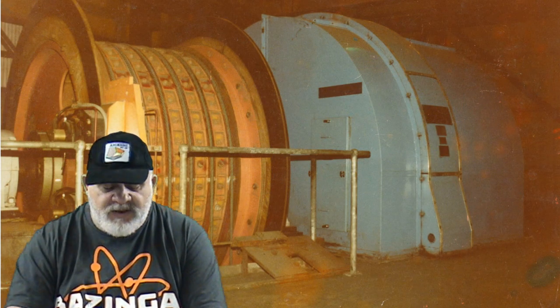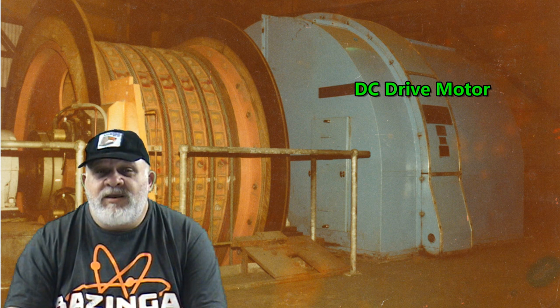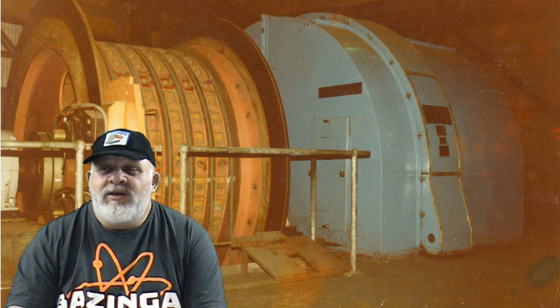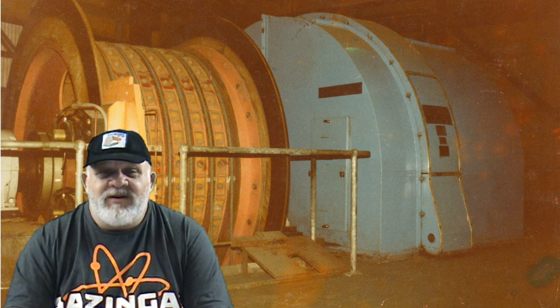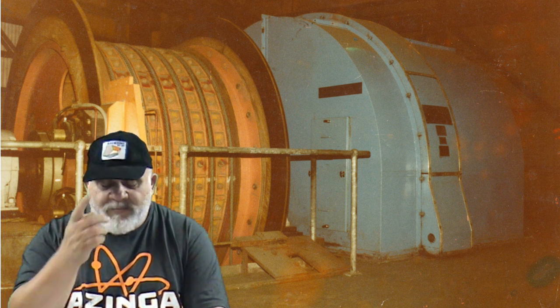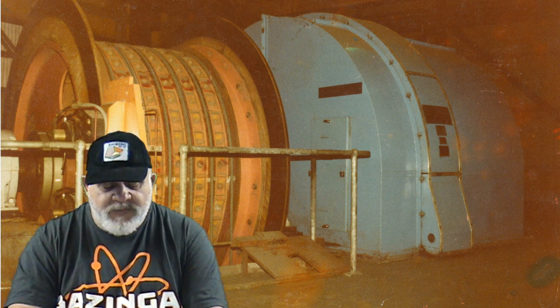As you can see behind me here, this is the head drum. Attached to the head drum is a DC motor. It's an overhung armature motor, meaning that there's no bearing on the back of the motor. The main drive bearing is between the head drum and the motor itself, and the armature just hangs over the top of that. Pretty strong motor to carry all that weight and do all that duty and at the speed. Pretty good operation, that one.